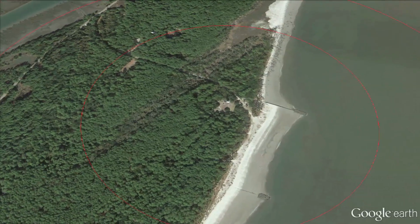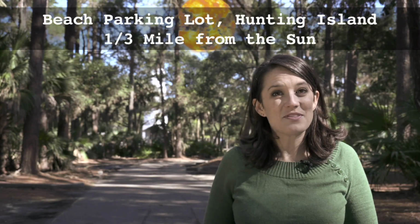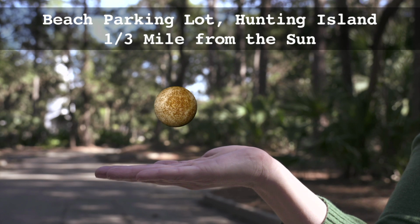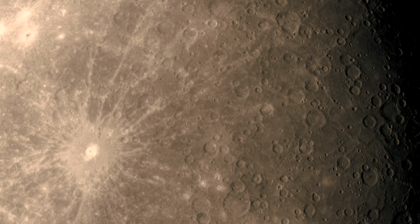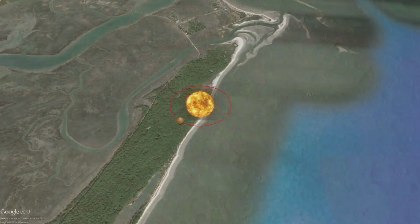The first one is Mercury, and on our scale, only about 1/3 of a mile away from the sun, and small, about the size of a ping pong ball. Mercury is the smallest planet in the solar system, and it takes only 88 Earth days for it to make a complete revolution around the sun. Because it is so close to the sun, its surface temperatures are extreme, ranging from hundreds of degrees below freezing at night to several hundred degrees during the day.